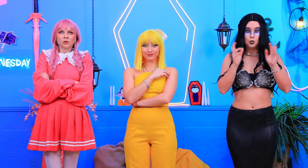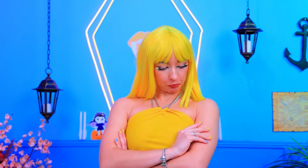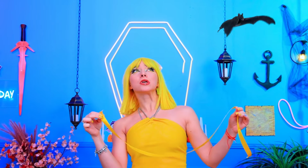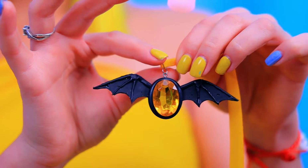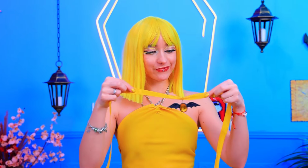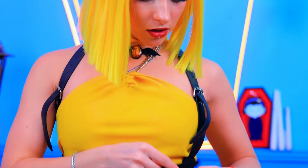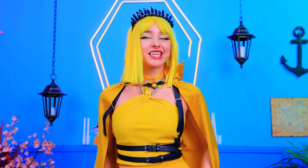New task is accessories! Get to it! Could I make a choker with this tape? Something's off! A bat! Gotcha! I will put a pendant on the ribbon! Mission complete! Last pieces! And my fit is done!